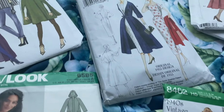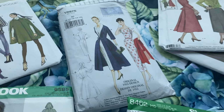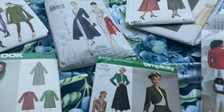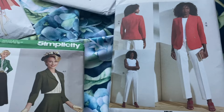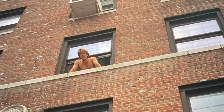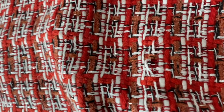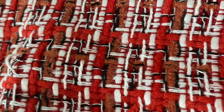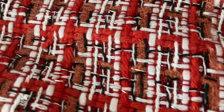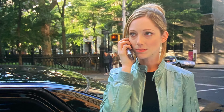I've got some motorbike or moto jackets, and they wear a few different ones in this movie, so I thought I might just do mock-ups of them. I'm not sure if I'll actually make them up. And the boyfriend shouts out the window, and I just happen to have this Linton tweed, and it's sort of red plus that red brick colour, and I thought I might make that up. I just remembered that I had it.